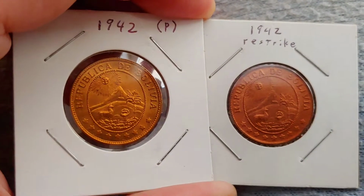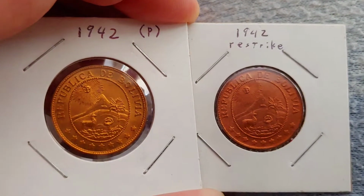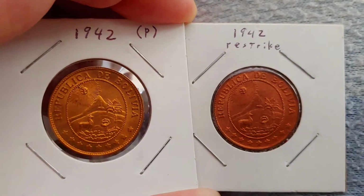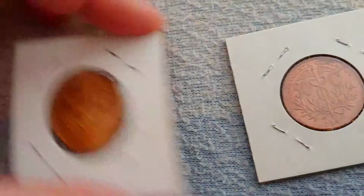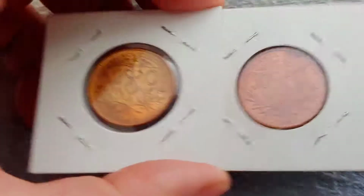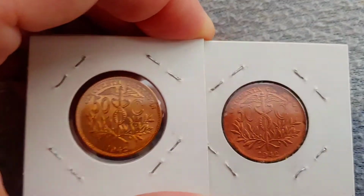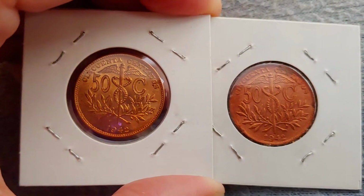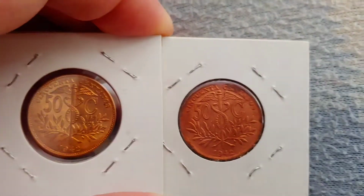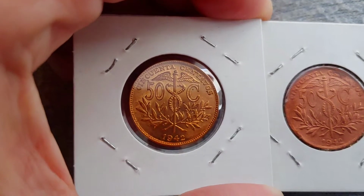The one on the left was made in Philadelphia. The one on the right is the restrike. If you look close, you can just see that the details are not as good for the one on the right. And the same continues on the reverse side of these two versions of the 50 cent for Bolivia. And other than a little stain on there, that doesn't mean anything, but all the rest, as you can see, the quality, even just looking at this, you can see the quality is just not as good on the restrike as it is on the original.